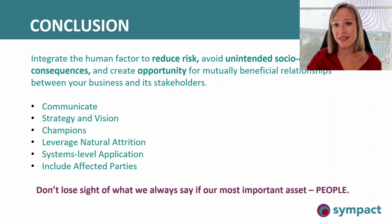Next, analyze these so-called non-technical risks, like social risks, in advance. Think about how a digitalization process can come with opportunities that go beyond just operational efficiency to help the broader social and ecological systems outside the fence simultaneously. And include input from those who are most affected by the changes in the way mining is done by your business. Above all, don't lose sight of what we always say is our most important asset: people.